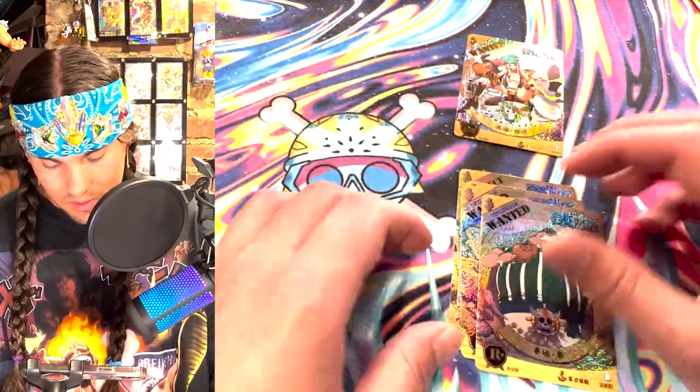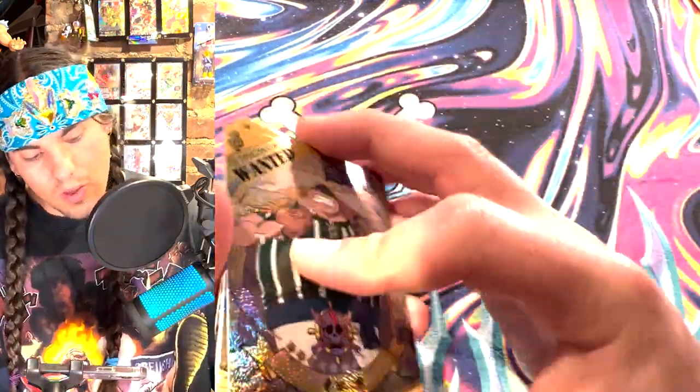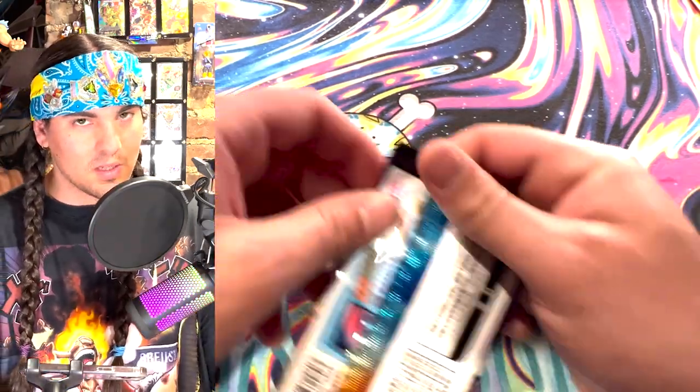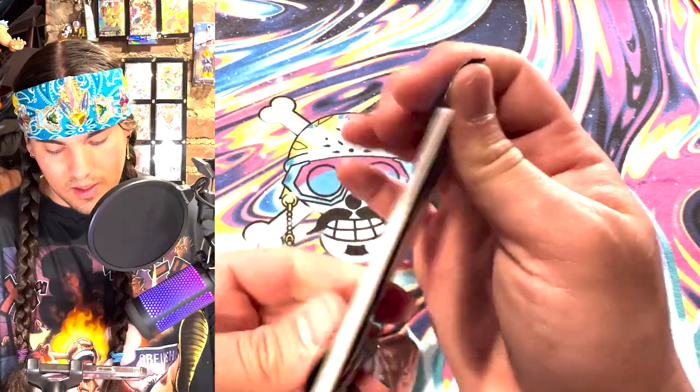Shiny, very shiny. Some red hair Shanks' crew. I heard some interesting theories about Shanks. Saw one video saying that Shanks is like a celestial dragon or something like that. Sounds kind of wild.